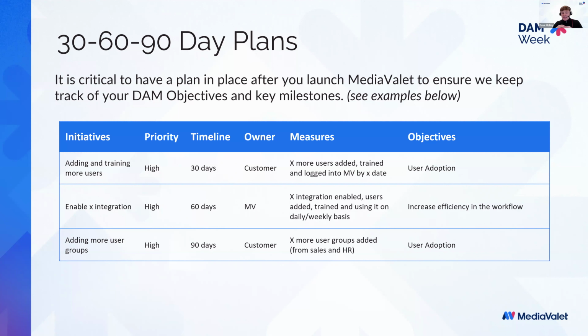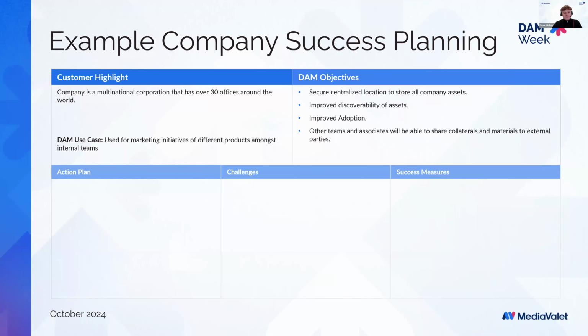Our 60-day example is enabling an integration with another piece of our tech stack, such as maybe the Adobe Suite, Wrike, and this is really to increase the efficiency of our workflows. For our 90-day objective, in this example, we're choosing to build on our 30-day objective. Perhaps we added the users as a general basic user within the platform. As they've adopted the platform, they've built more specific use cases for their department. And we may want to create an additional group for the sales team, for example, to give them the additional permission to create portals to share that marketing material with their prospects.